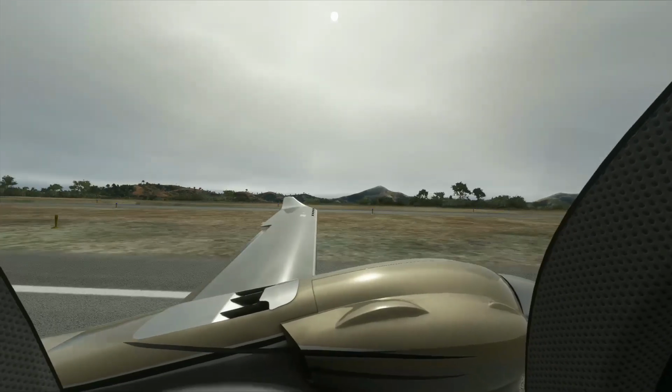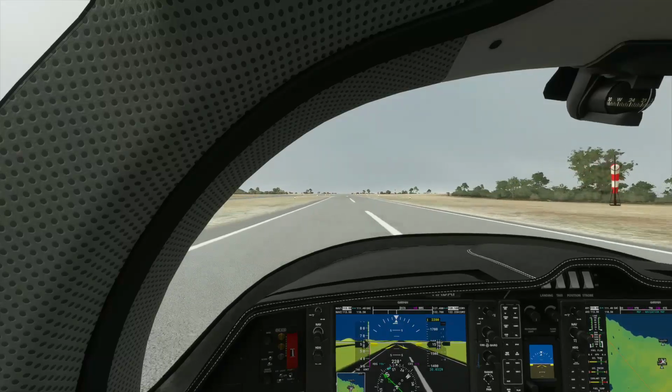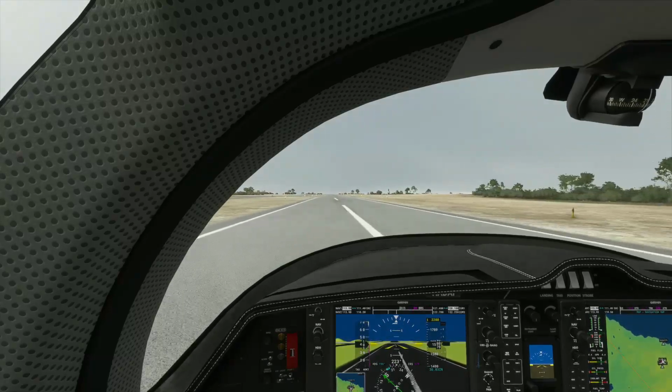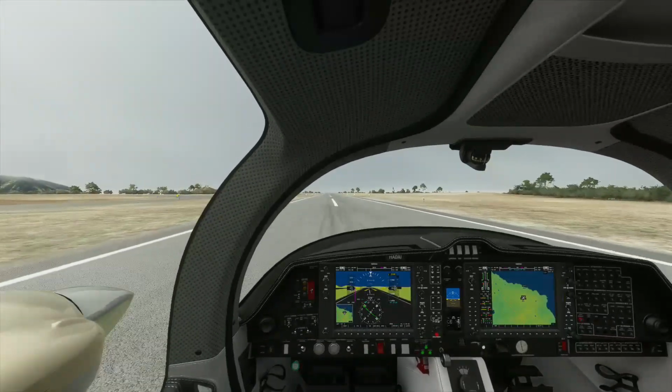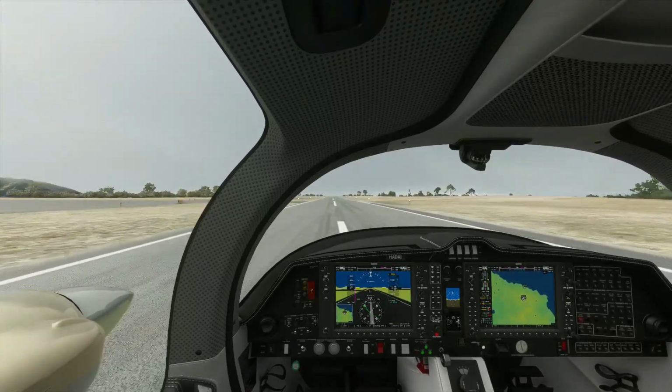Okay, this is a little bit rough. And brakes, we made it. Not the best, but it was okay. We exit the runway.